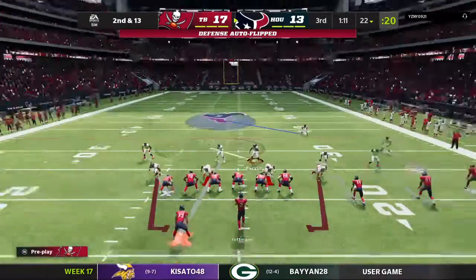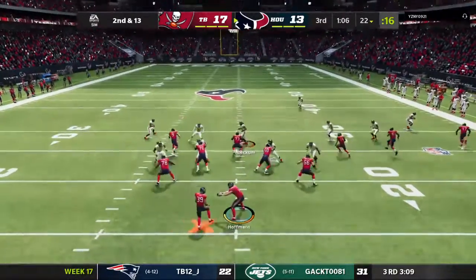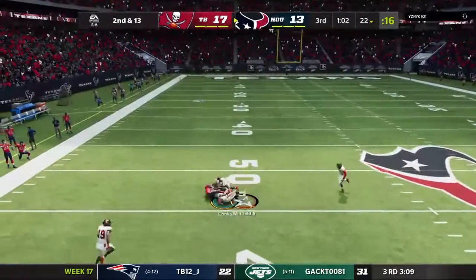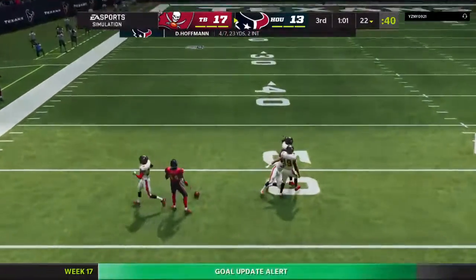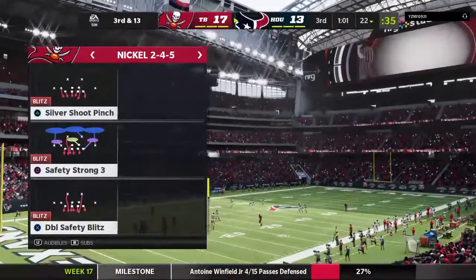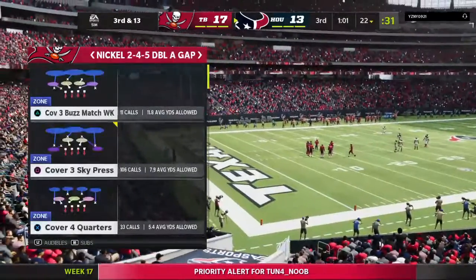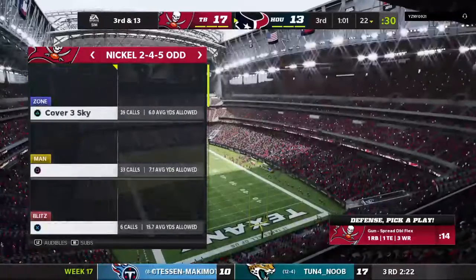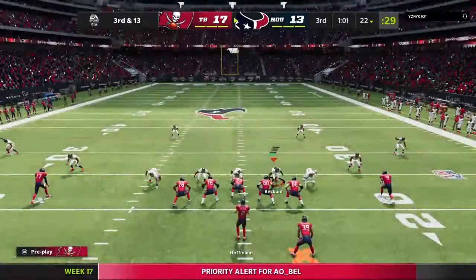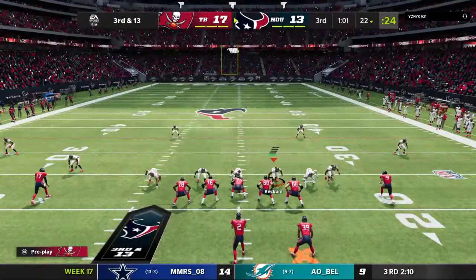A 3-yard loss to start the drive. They'll look to make that up and then some on 2nd and 13. Off play action. Hoffman. And incomplete. Great coverage there. He was in the perfect position defensively to make a play on the football, and it'll bring up 3rd down. An incomplete pass on that last play, and that means they'll need to come up with something here on 3rd down.